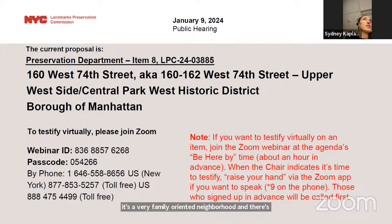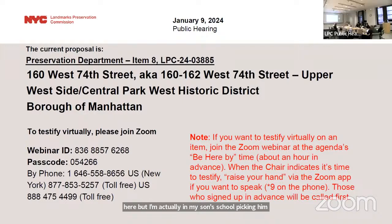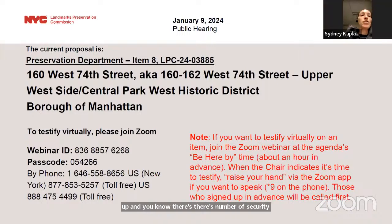I have 2 kids, so I'm sorry, I hope I'm visible here, but I'm actually in my son's school picking him up. And there's a number of security measures brought up for this new building, which indicates to me that they're aware of potential dangers, and yet they're still willing to go through with it.